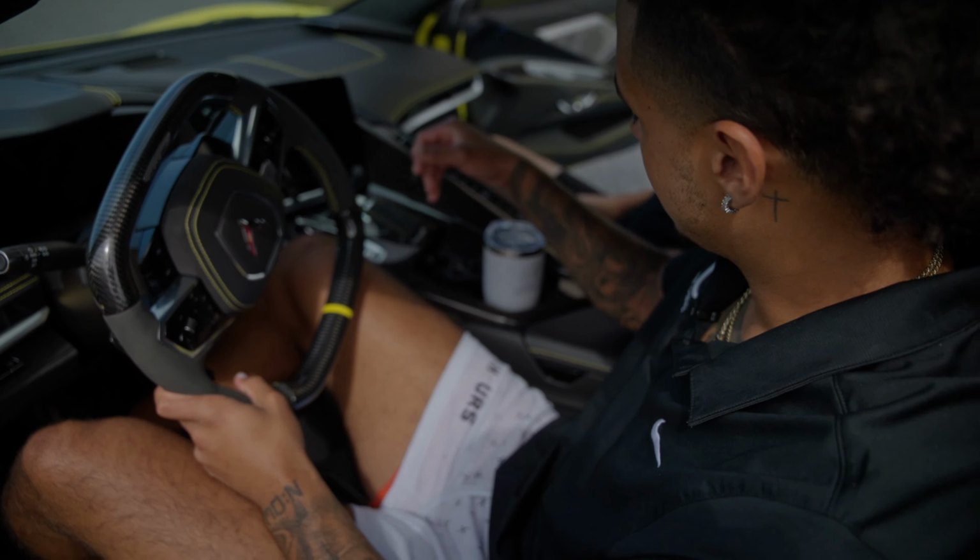How can you tell the difference between a C8 and a C8 Z06? It's this little wing right here. This is added for the C8 Z06. A regular C8 Stingray just has it to the door here and back. The C8 Z06 adds this. So that's one of the biggest ways you can tell the difference between a C8 and a C8 Z06.